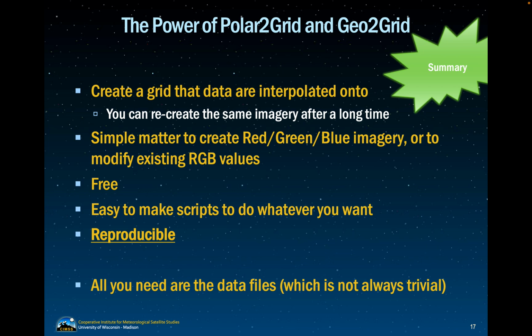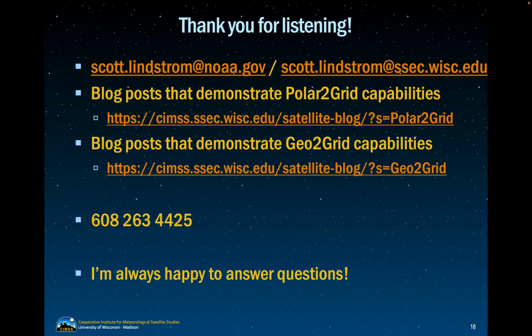National Weather Service is pretty good. I mean, NOAA is good at putting stuff into CLASS, so you can order stuff from GOES-R or Suomi NPP or NOAA-20, and you can use polar-to-grid and geo-to-grid and make great imagery. But if you're looking for something from someplace else, it's a little bit more difficult. Thanks for listening. I'm always happy to answer questions. Send me an email. If you want me to make imagery, I might even do that, depending on my time.